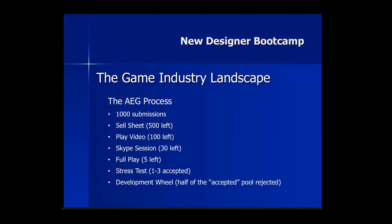You can look at that schedule and that list and see just how important a sell sheet and a play video are to you as a designer. Literally 90% of your chance of going through at AEG is based on the quality of your sell sheet and the quality of your play video.